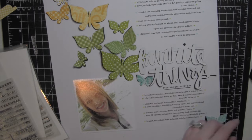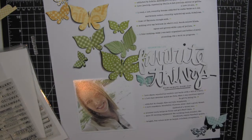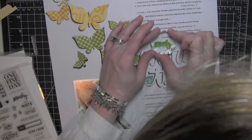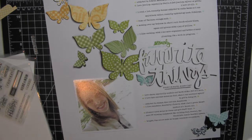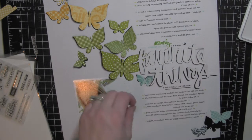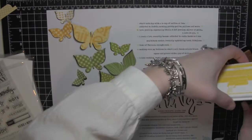I'm adding detail now with more of Carrie's stamps. They're absolutely wonderful for scrapbooking. There's tons of different phrases that are really great for all kinds of different pages. And I'm adding quite a lot of stamping interspersed with the computer generated journaling, as well as the die cut title. I like the different mix of fonts and textures. Again, I'm going to add some fun little carrots here to either side of that little phrase above my die cut title.